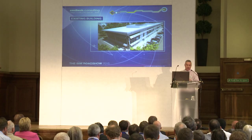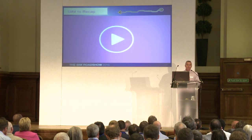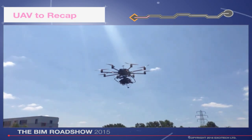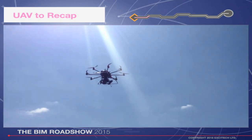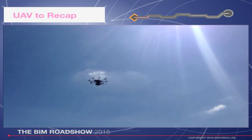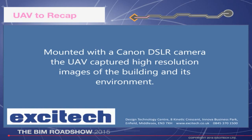Okay, as I say, I want to acquire a real feel for the existing building because I know the client really likes it. So, I'm going to survey the building using a drone, or an unmanned aerial vehicle as it's sometimes called. Now here's our drone in operation, and you can see here that underneath the carriage of this drone, we can host a digital camera or a point cloud scanning device.